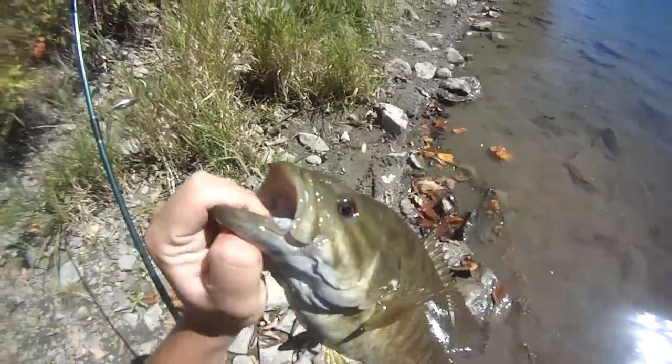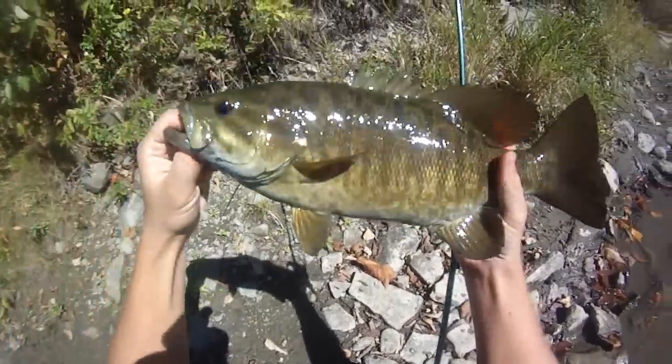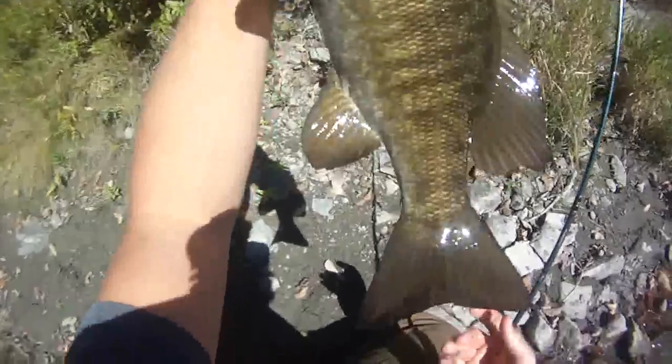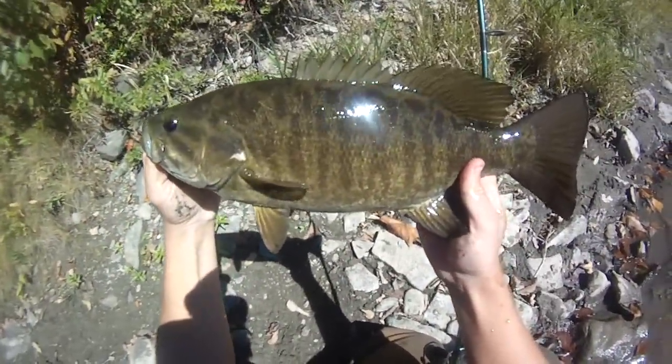It's not Sturgeon Bay. That's a decent one. He's thicker than the last one. Not as thick as I've been getting them, though. I've been getting real fat ones lately, but these two are on the thinner side. I think he's shorter, though. He's probably like a 17.